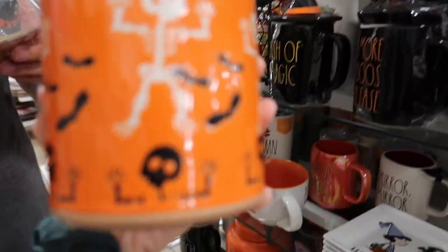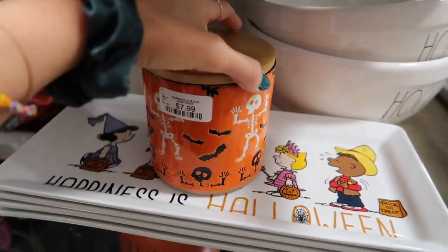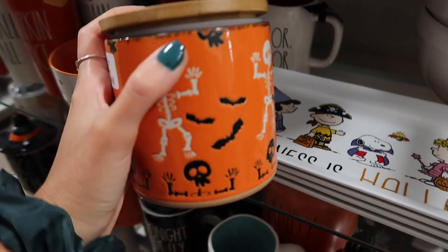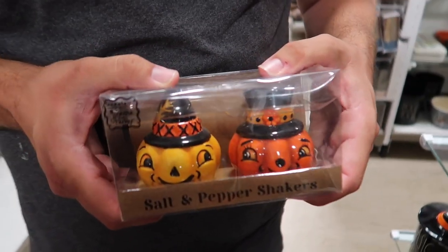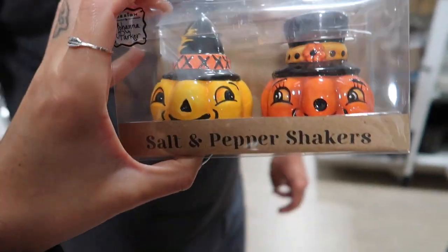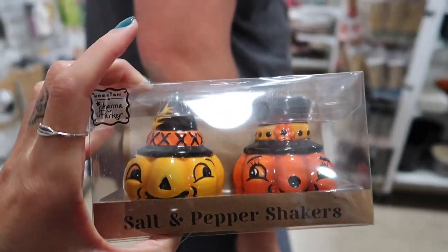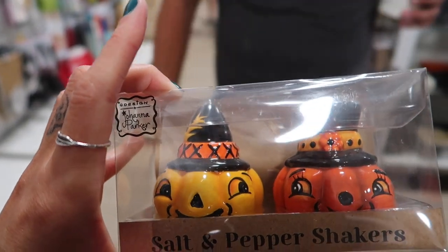And look at these. I think these are just canisters. Just jars, not candles. Oh my gosh. Yeah, I thought you'd like those. Oh, they're so darn cute. That's my favorite salt and pepper shaker I've seen so far. Those are solid. We do like our salt and pepper shakers here on the channel too. Oh my gosh. Those are adorable. These look like they belong inside of a Halloween Horror Nights tribute store if I ever saw them.